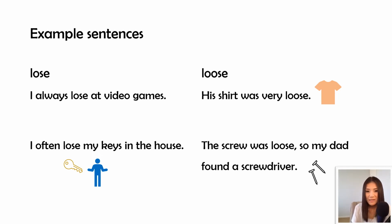And to the right, loose. It says his shirt was very loose. Again, it's not tight fitting. Or the screw was loose, so my dad found a screwdriver. So it just means that it's not tightly fixed in place. And I again see most of these mistakes made in spelling, not so much in speaking.